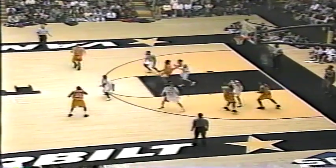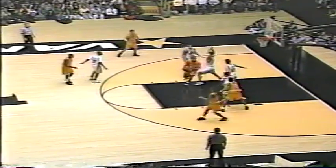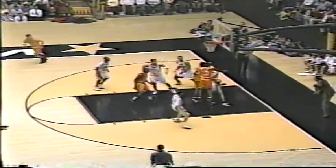Lee along the baseline. Cross-court pass goes to Green. Tries to penetrate, counts. Bounce pass goes into Black. Black makes a move low. Cross-court pass, Wharton. Wharton into the lane, fakes. Bounce pass, Jackson. Jackson up for a little 10-footer. That is no good. Rebound picked away.